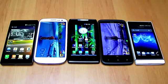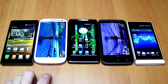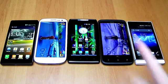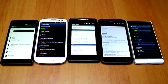So there you have it. The performance of these devices has been taken a look at in terms of the chipset. But there is still more to look at, which we will take a look at just 1 second after a jump cut. And we're back to take a look at the storage present in each of these devices as we take a look at some of the other specifications that are included.